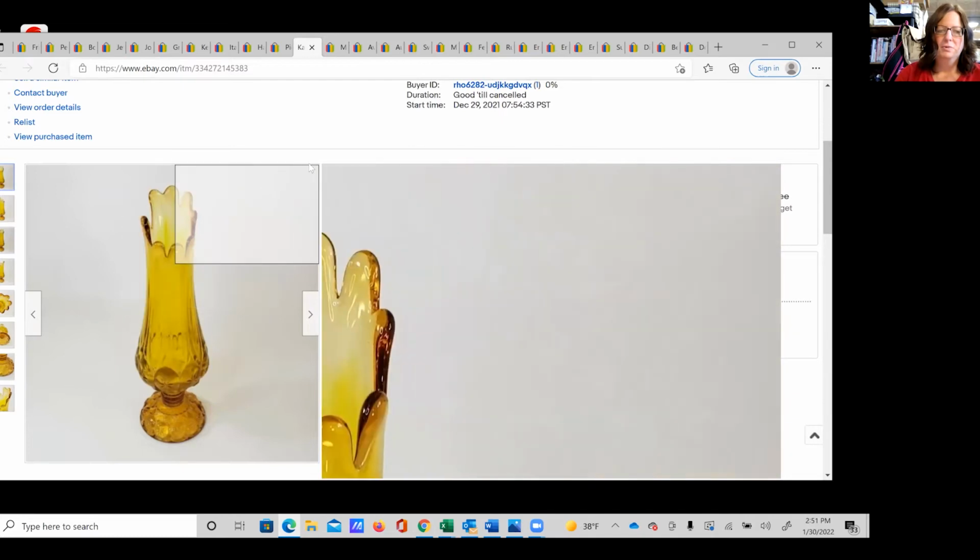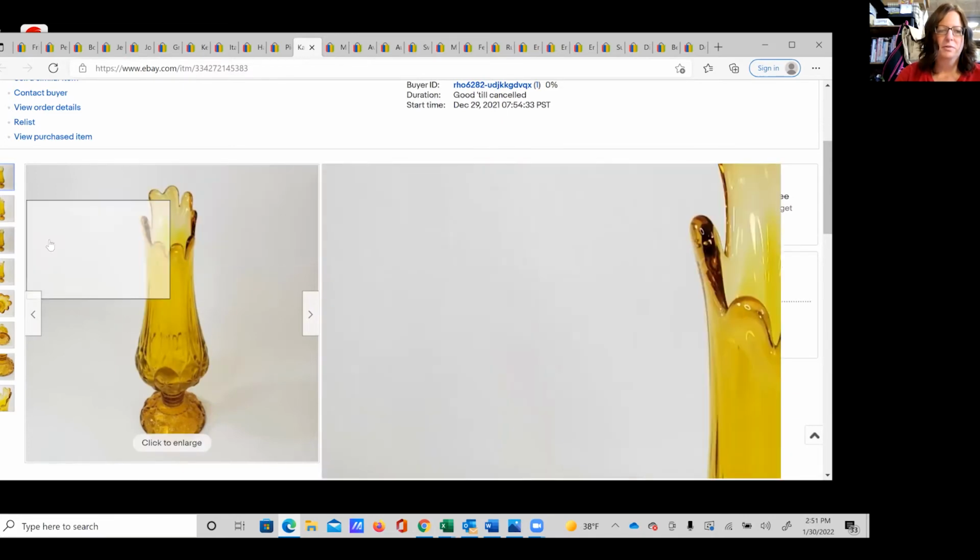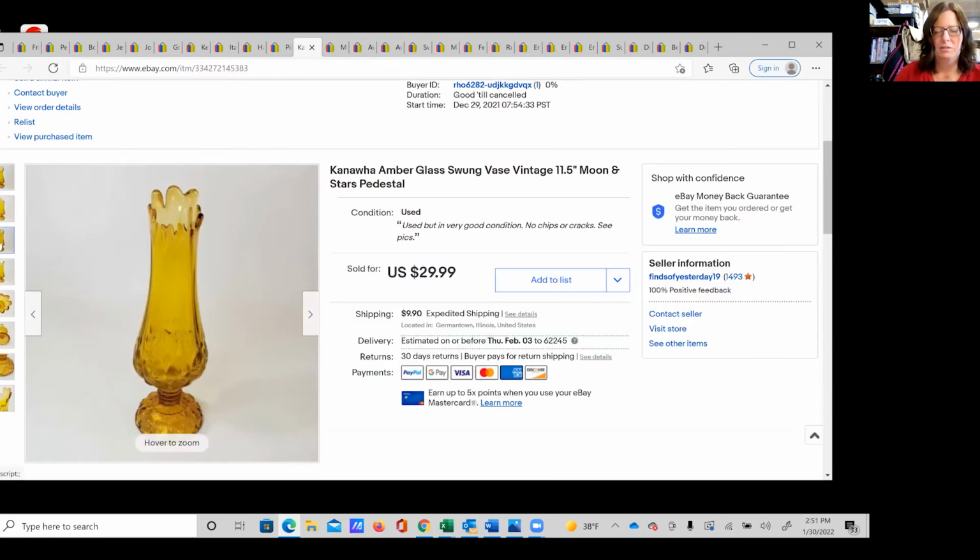And as you can see, this one is a little bit shorter than most of these that you see. They can be really tall, different colors you'll find these in too. So they're pretty good sellers.